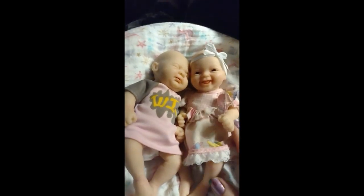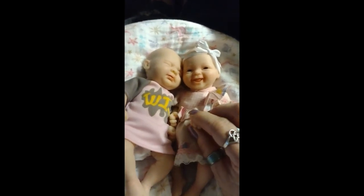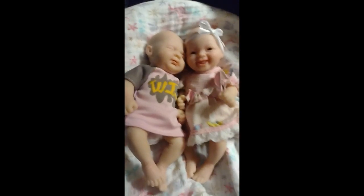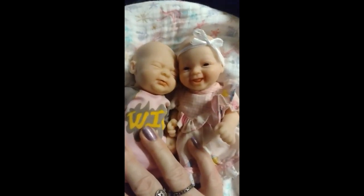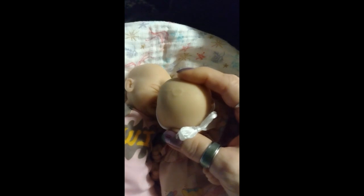Now, being they are full body silicone, I think they were $20 each. That's it. Can you believe it? Now, I think they are about six or seven inches long, and they are absolutely precious. The only issue I have is that they have their little pour spouts on their heads, both of them.